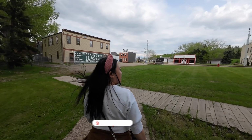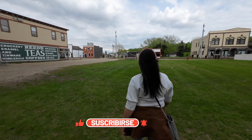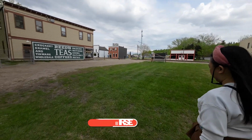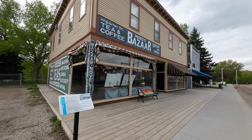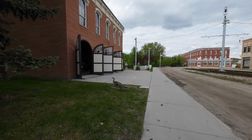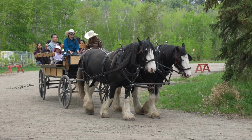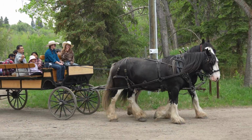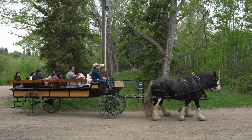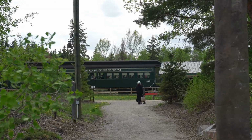Fast forward to 1905, Edmonton is transforming from a small settlement into a thriving city. On this street in Fort Edmonton, the bustling general store brims with goods, catering to the needs of a growing population. Early automobiles roll past, symbols of a new era where horse-drawn carriages slowly give way to engines and innovation. Step into the rhythm of daily life and witness how progress reshapes the way people work, travel, and connect in this rapidly evolving landscape.